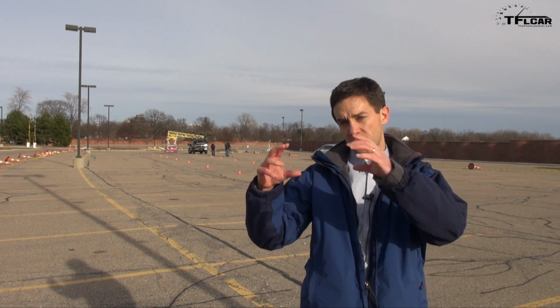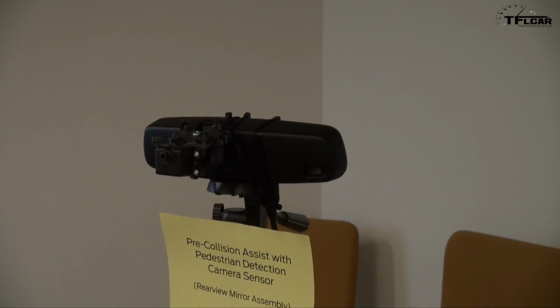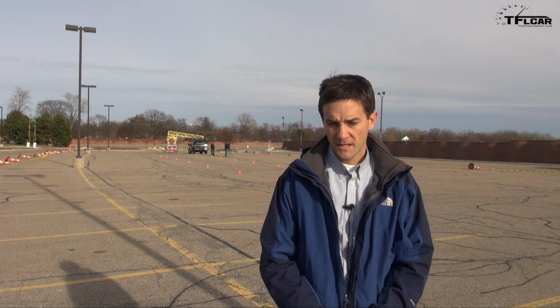Yeah, the camera is behind the mirror, and then there's a radar in front of the front bumper. Okay. And those are both looking forward, they're both forward-facing, looking in front of the vehicle to see what's there. And it's meant to detect sort of any kind of vehicle, right? Cars, trucks, and also walking pedestrians, or how does that work? What are the limitations, I guess?